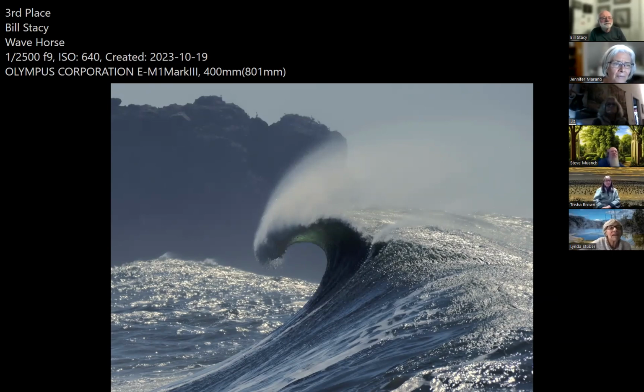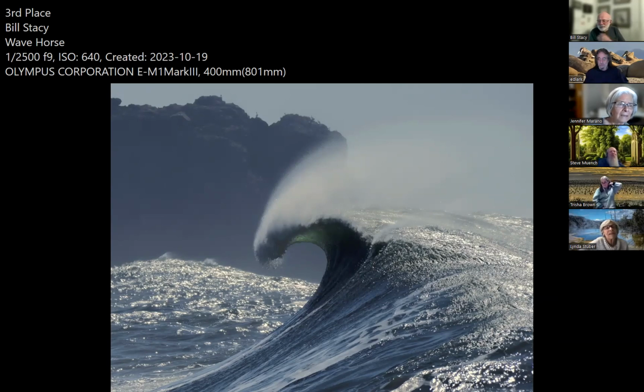Oh, okay. Wow. Nice. Was that day with the big wave swells? It was a day of big waves, but it wasn't the most recent one that we had. It was huge. This was 15 feet, typically, the waves. 10 to 15. Wow. Very nice. It's looking south, right into the sun.